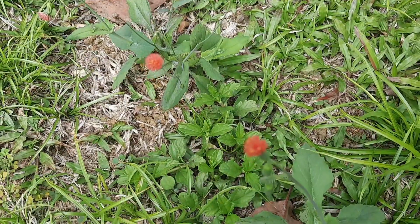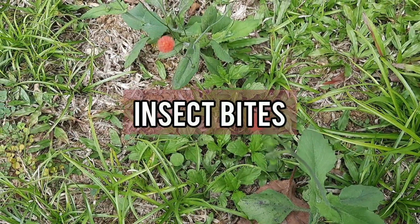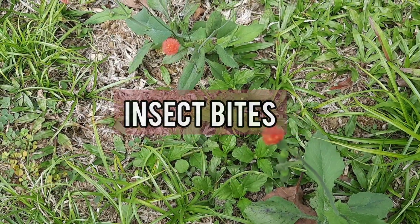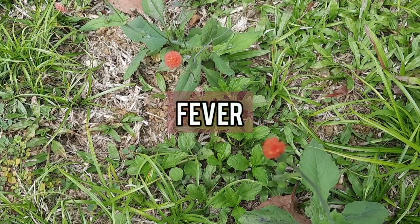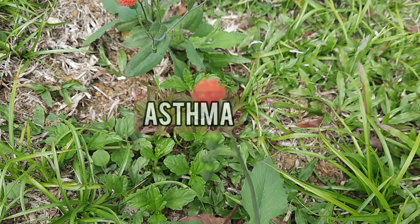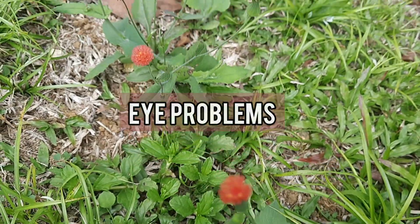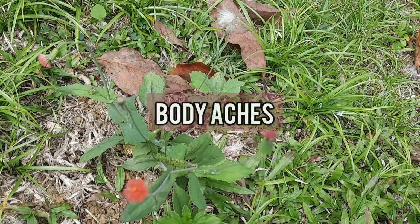A tea made from the plant is used topically to treat insect bites, and the plant is said to have properties that can dispel or reduce fever, acts on asthma and eye problems, colds, sore throats, and body aches.